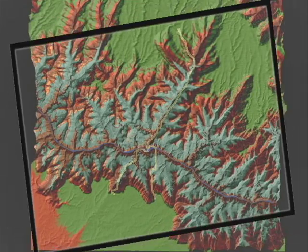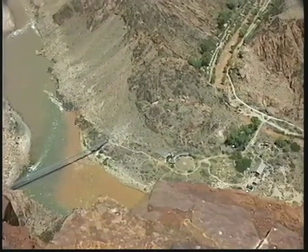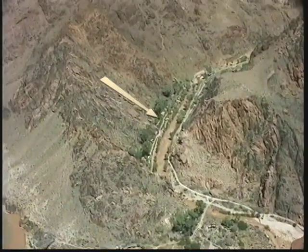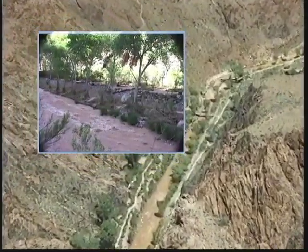These two destinations each offer different services to the hiker. Bright Angel Campground is the more primitive of the two. It has drinking water, restrooms, and campsites for tents complete with picnic tables and food storage lockers.